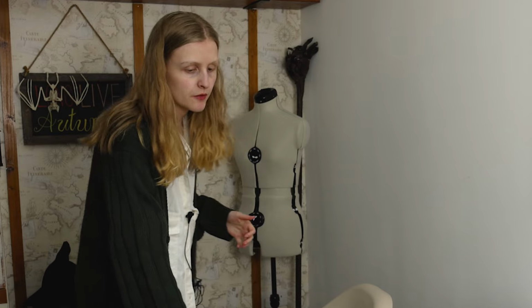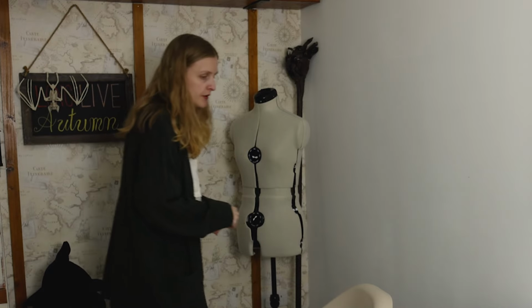You know, I really hope the vest comes together very quickly because the dress is not, and time is getting on.